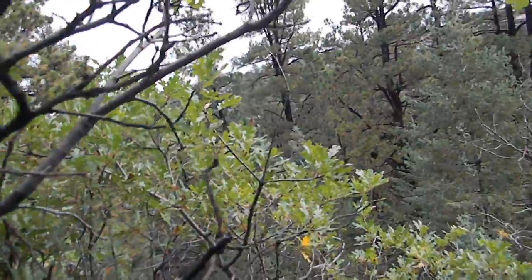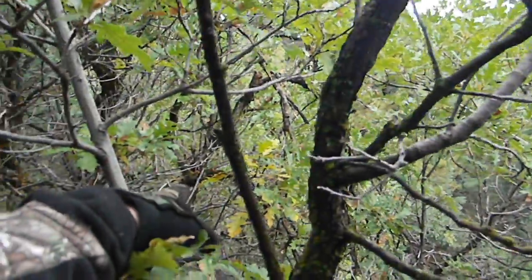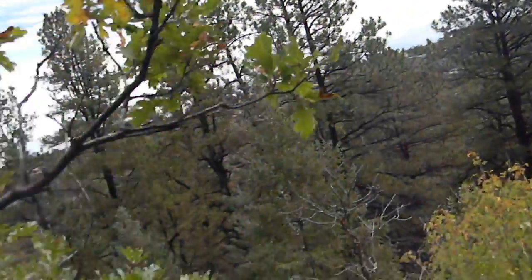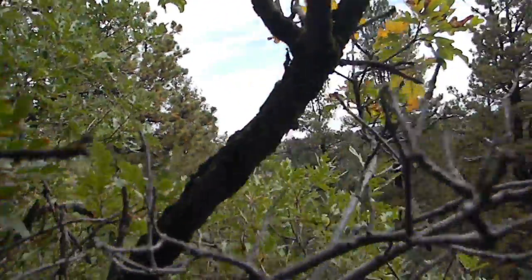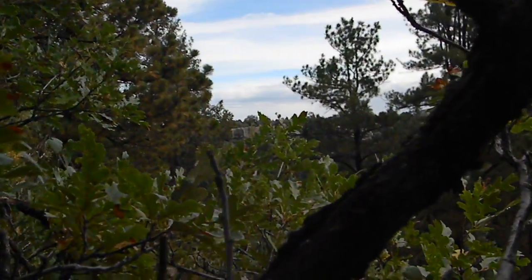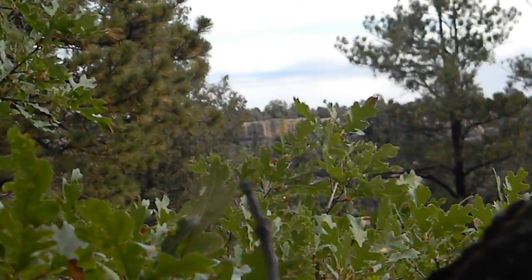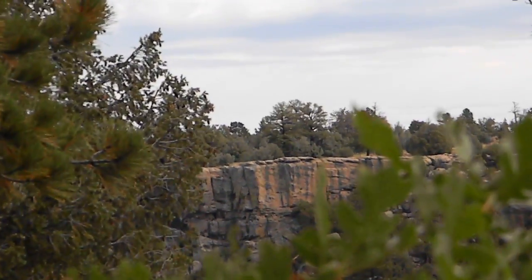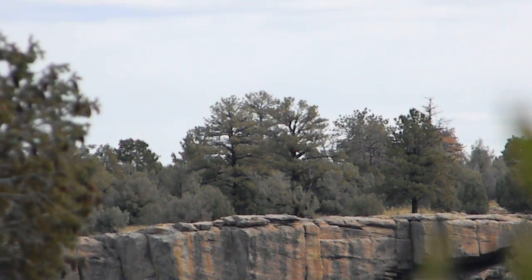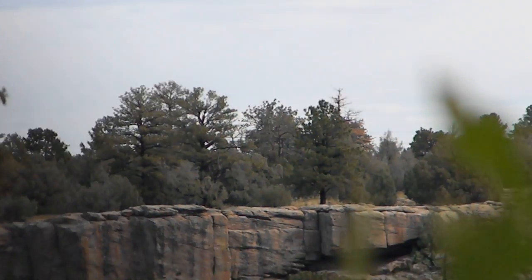But, you know, this is up where that rock clacking was coming from. I was down there and I said, yeah, he's on top of the canyon, he's clacking rocks at me. Oh, whoa, what is that over there? Come on, camera, don't fail me. Base of a tree.